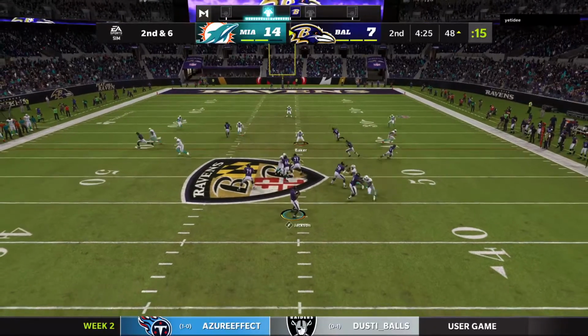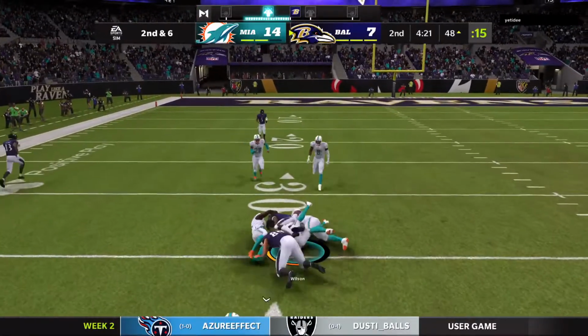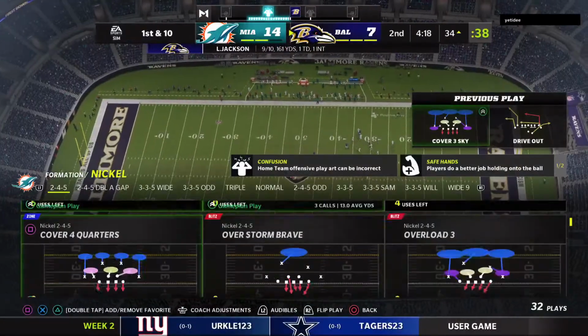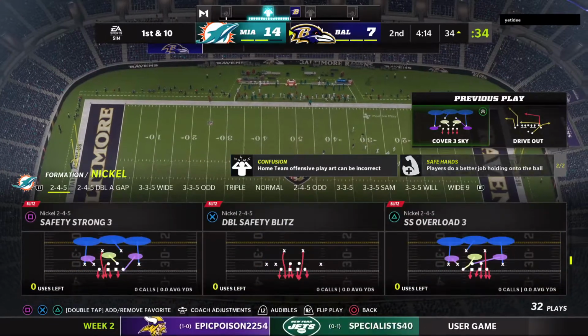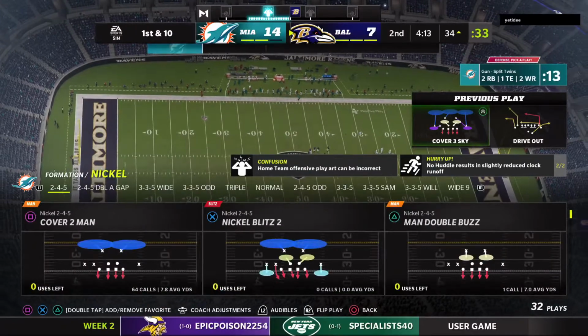Here's Jackson to throw. Looking left side, it's complete. He's got it. And he's got another first down as he's brought down at the Dolphins' 34-yard line. They give him 14 yards that time and a fresh set of downs.